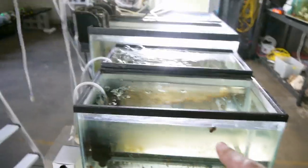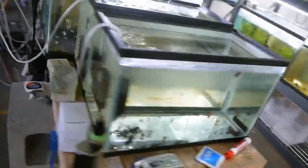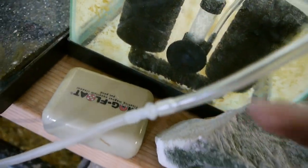So before I had the two 5.5 gallons and the two 10 gallons. I had a little house up here that I stripped. They're now in this 5.5 gallon. All the yellow labs down there in the corner, there's about 10 of them down there. So they got upgraded to a 5.5. The fish that were in this tank got moved to this 10.